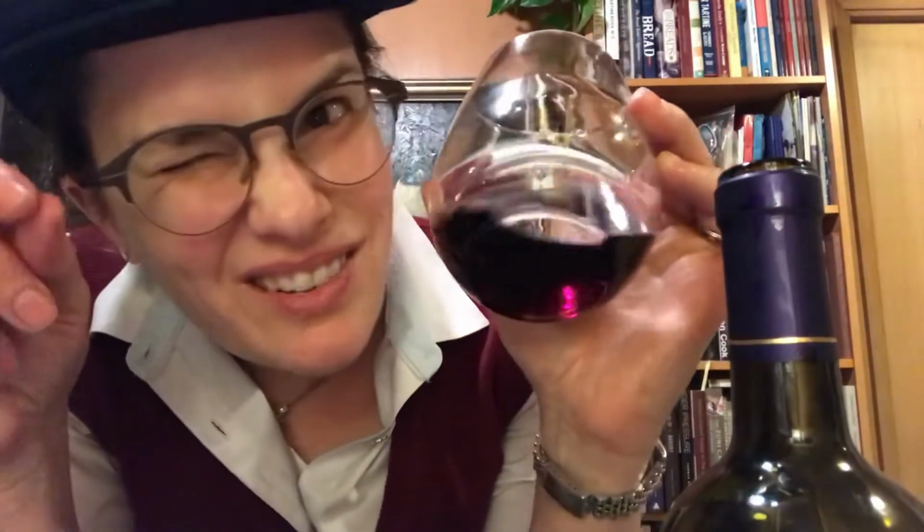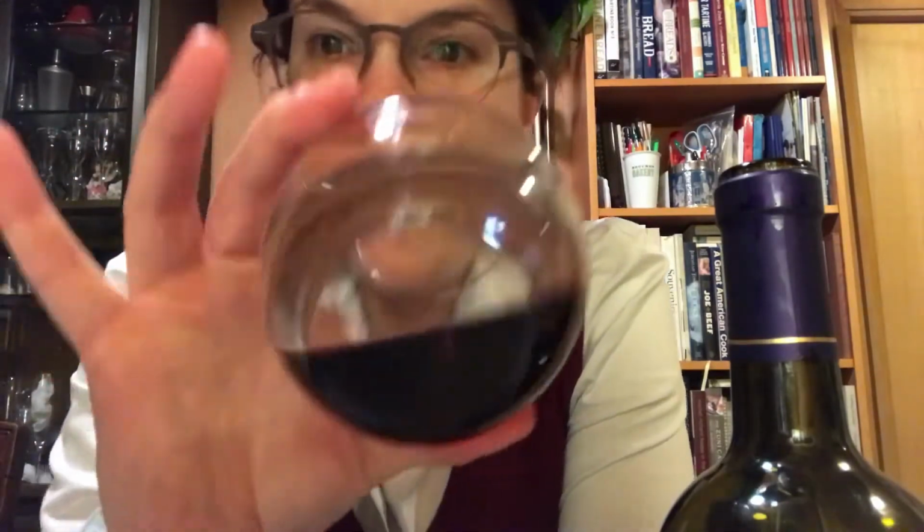With me is Purple Heart. It is a Napa Valley red blend. This is the 2014 vintage. It is a Bordeaux style blend. It has primarily Merlot, Cabernet Sauvignon, Petit Verdot, and Petit Syrah. Even though Petit Syrah isn't really in the Bordeaux family, it is definitely Bordeaux in spirit. Beautiful. Look at that color.